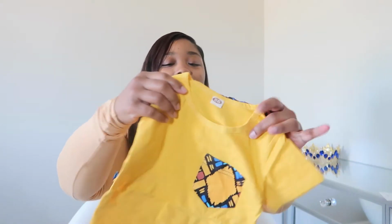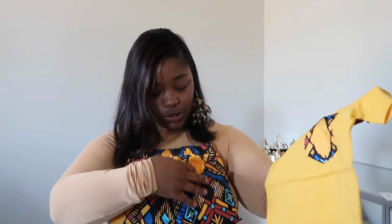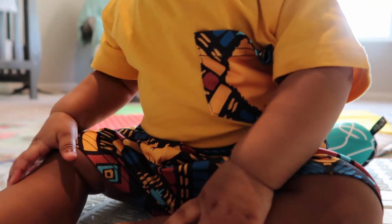Oh, I love it already. Oh, look at it. Look at the little pocket on there. Oh my gosh, isn't that the cutest? Little pocket, yellow shirt with the matching shorts, of course. Oh, my man gonna be styling, y'all.